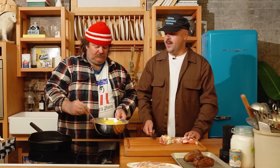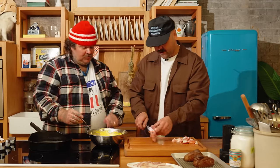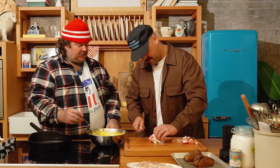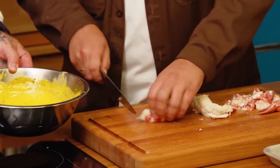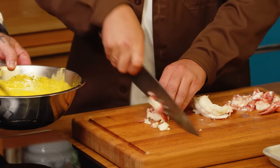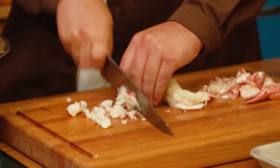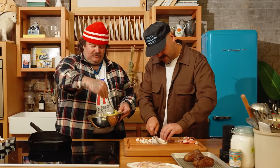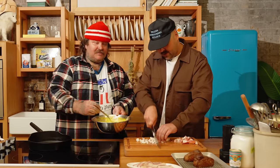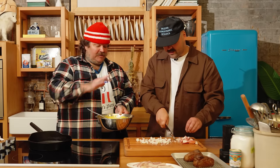Okay, so now we have the béarnaise, we have the lobster. We're gonna chop this up and put it in there. Chop it up, make it nice, chef. Not too coarse, medium. Smaller, yeah, that's nice. You don't want big chunks, you want it nice in the béarnaise, because if it's too chunky, it's gotta be cut up a little bit.